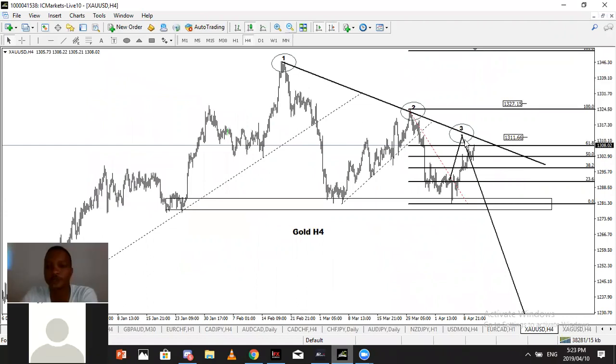So let's say I anticipate that somewhere here it might hit that level before it goes down. So technically, I think gold will be doing that. So we'll be looking at this level here, which is our level 3, right? So we'll be looking at a close around 1311 before we can just sell it.